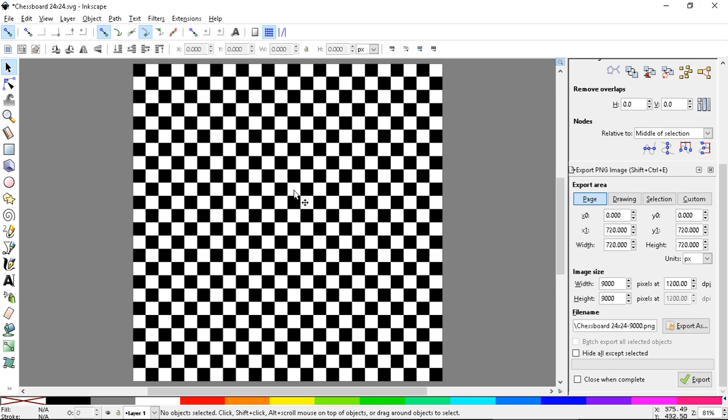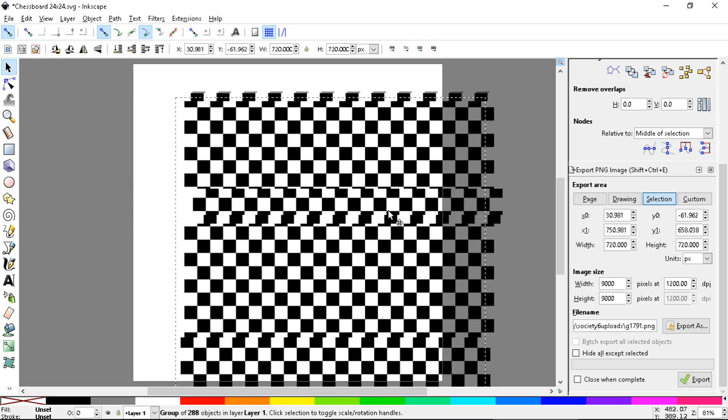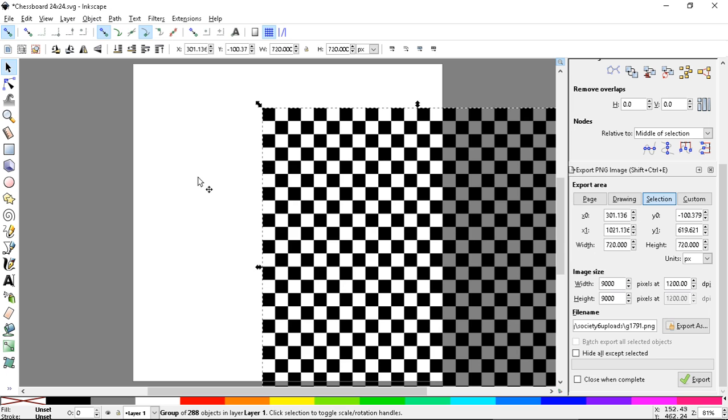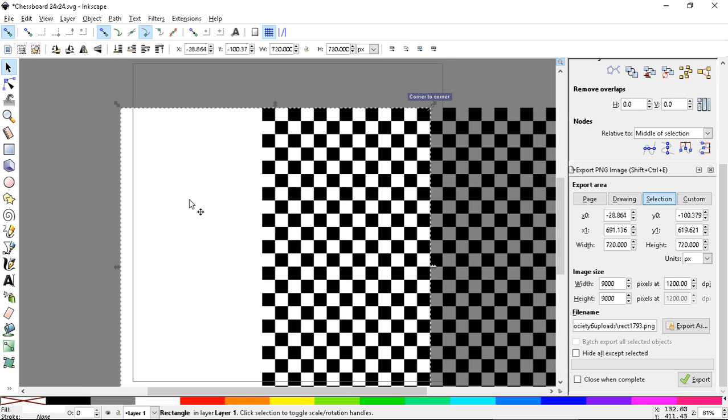But I'll show you something cool. See, this is a group of 288 objects. This is the black squares. And the white squares are actually not there. This is one big white square. Just one enormous white square.